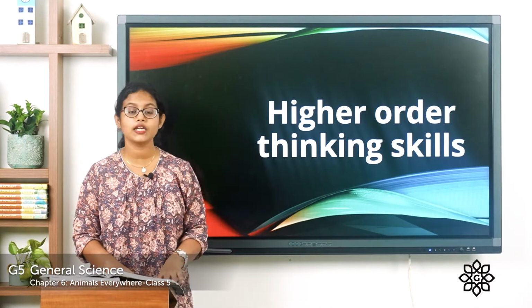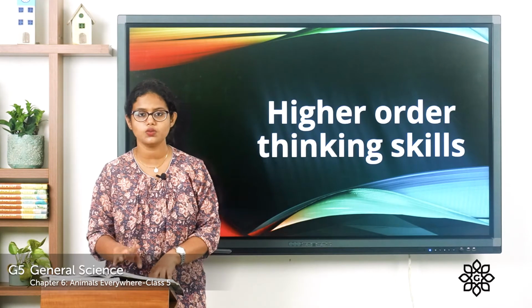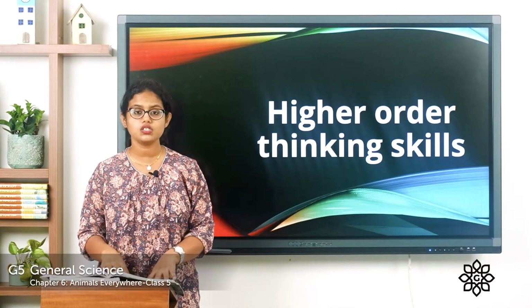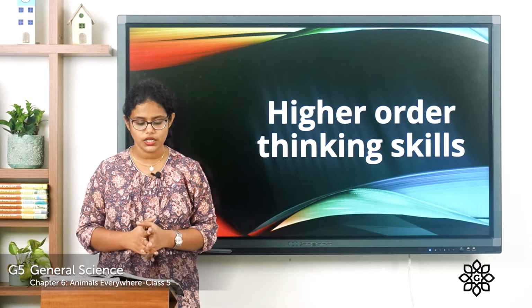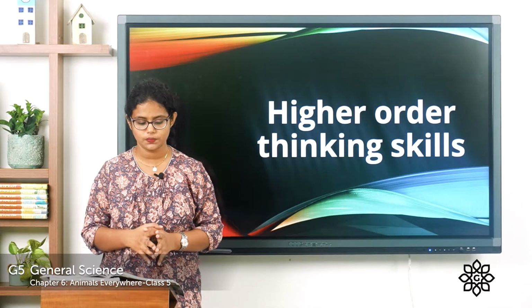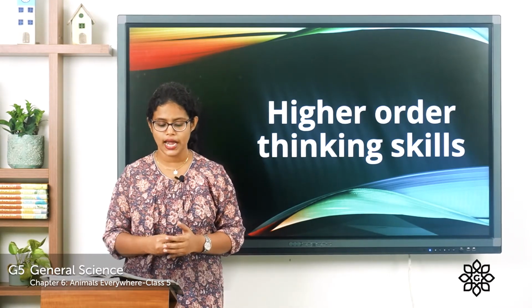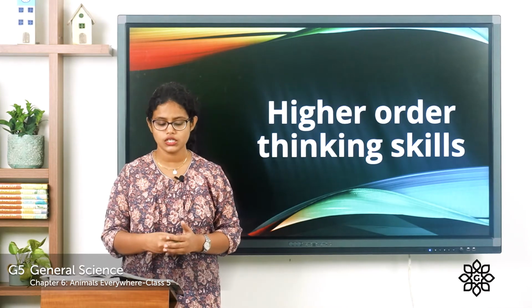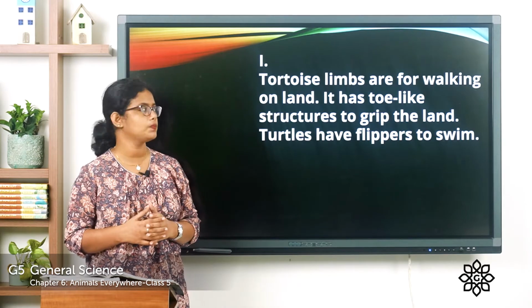Next is higher order thinking skills. Let's start with the first one. Let's read out the first question. A tortoise lives on land while a turtle lives in water. Look at the pictures. You can see the picture of tortoise and turtle. How do the limbs of tortoise help it to live on land and that of the turtle enable it to swim? So let's see the answer.